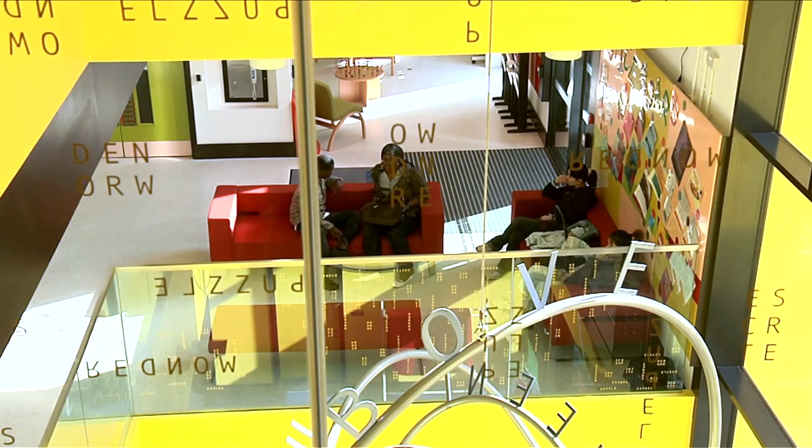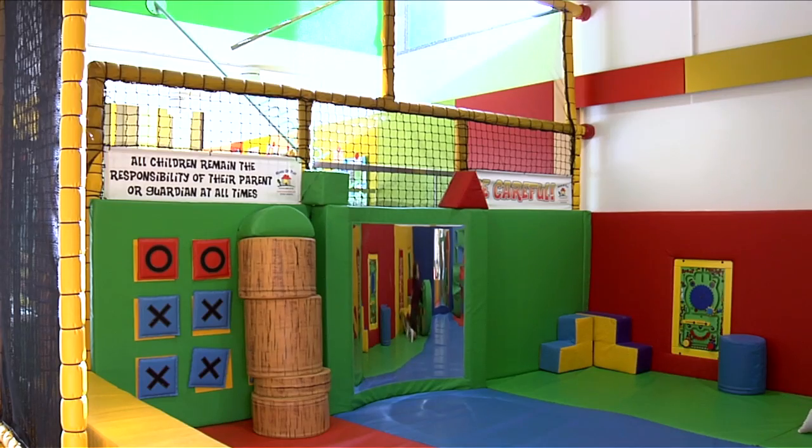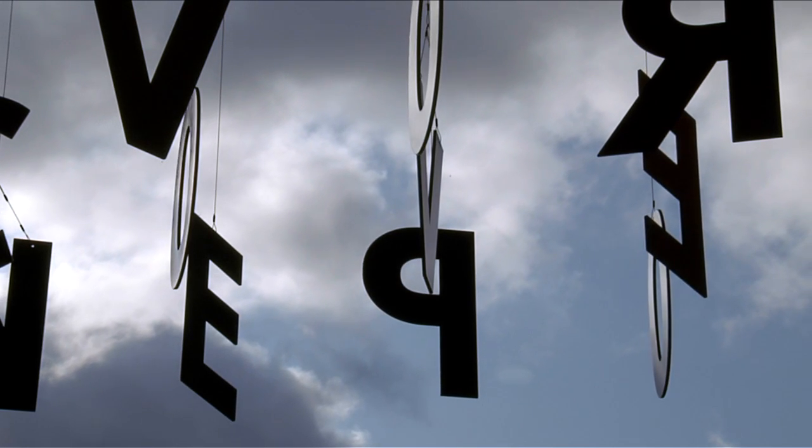And there is space down here. It's not a waiting area where you have to be quiet. There are activities for the children to do. They can be children, and it's important because the building is for the children and young people.